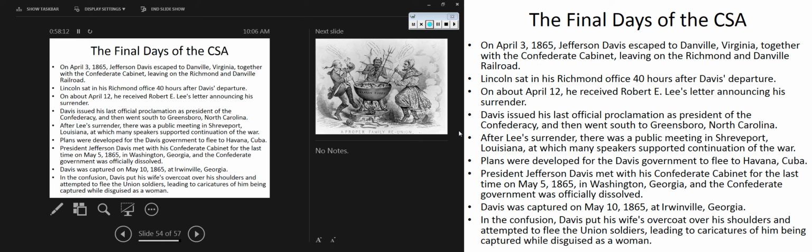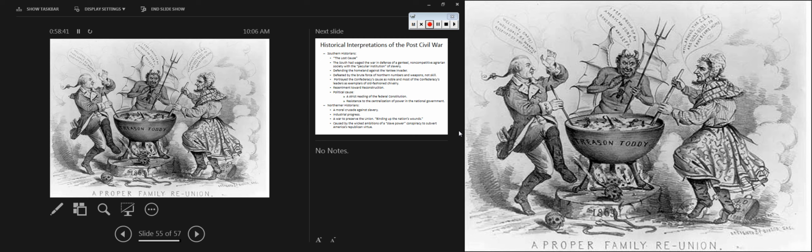Lee's orders of surrender were announced and passed around. Davis issued his last official proclamation in Greensboro, North Carolina, but he was trying to flee to Havana, Cuba, but was captured in Georgia, and he actually had his wife's overcoat over his shoulders, attempting to flee Union soldiers. So this led to caricatures of him being disguised as a woman trying to flee to Cuba.